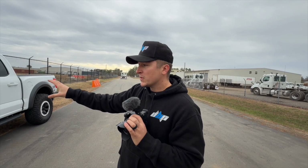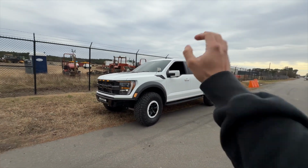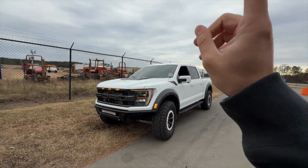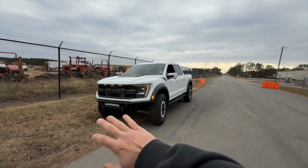It might not be as loud in the cabin, but you heard it from behind. Yeah, it sounds good. So this is what I want you guys to understand about the AWE. It's perfect. The fit and finish is actually the best quality I've ever had for an aftermarket exhaust.